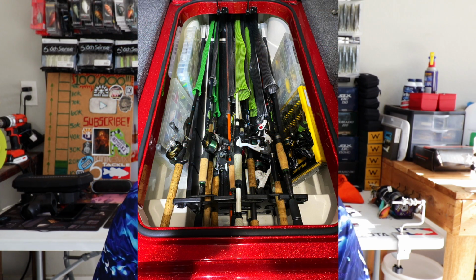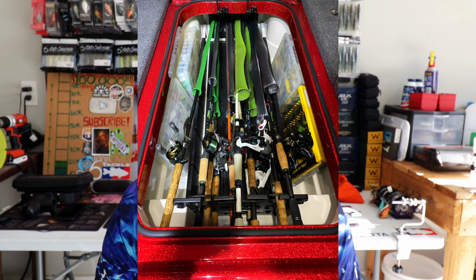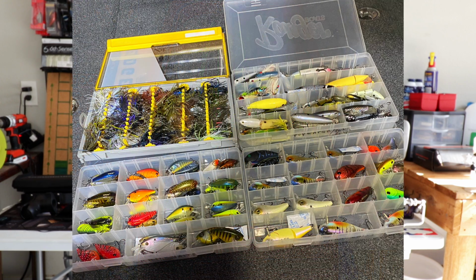Next picture is of his rod locker in his boat. Nice, got everything sleeved up. I see that Plano Edge and a couple other boxes tucked away in there. Looks like that's the Plano Edge jig box, and I see some crankbaits and stuff in those boxes. Let's roll on to the next picture.